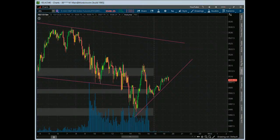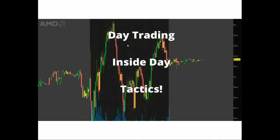So good stuff. So today we're gonna be talking about day trading inside day tactics, and I've got AMD pulled up here because it was an inside day yesterday, and it really gave some good moves today, right? So despite kind of overall on the daily chart didn't look really productive, but when we have an inside day, we can really kind of get into it on the day trading side and look for some intraday tactics, right?